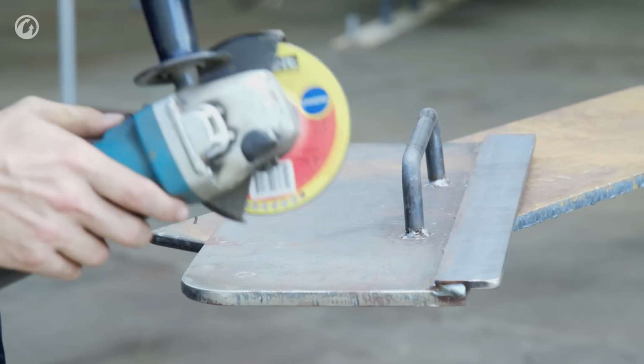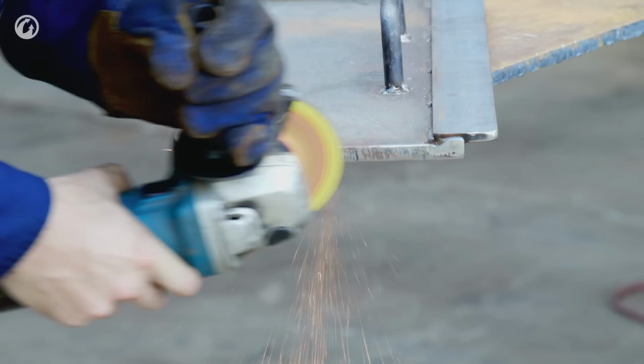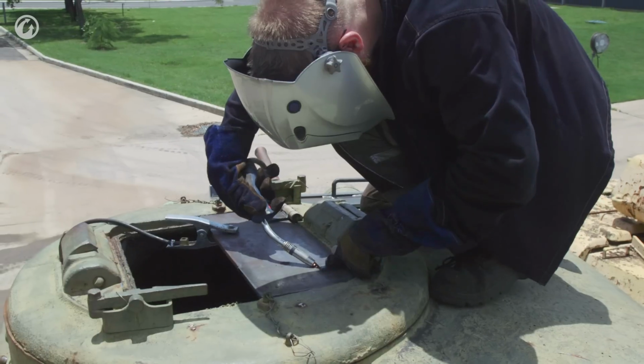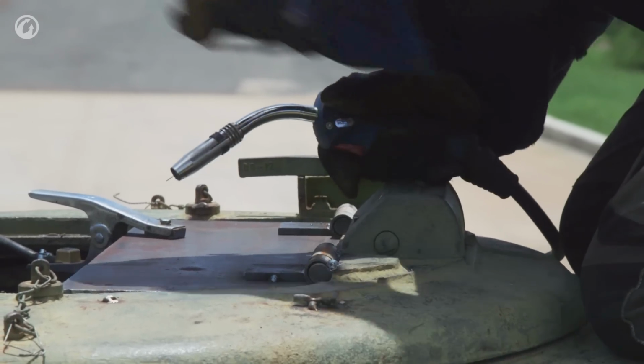As the tank's hatch doors were missing, we had to replicate one. We took measurements and cut the hatch out of a 12mm steel plate. We make new hatches for the Sentinel, and I'm going to fit it onto the turret and weld it in place. We also create a new vision block for the driver, and I weld it in as well.